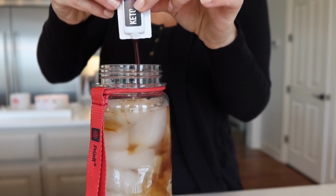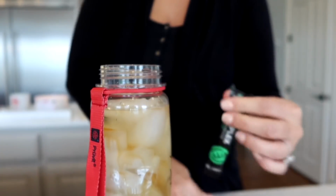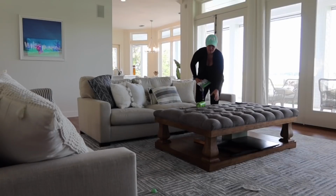It's time for my next ketone. Now I'm mixing up hibisco, which is a hibiscus lemonade. It's one of my all-time favorites, and I love it with the lime Mitoplex electrolytes. Now, if your kit comes with plain electrolytes, I suggest mixing it with your broth instead of your ketone so it doesn't change the flavor.